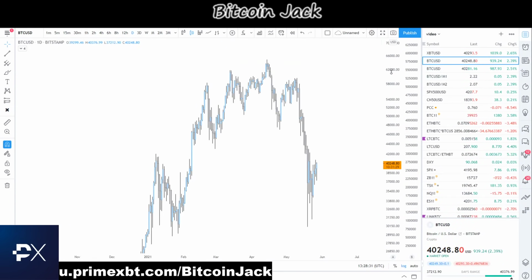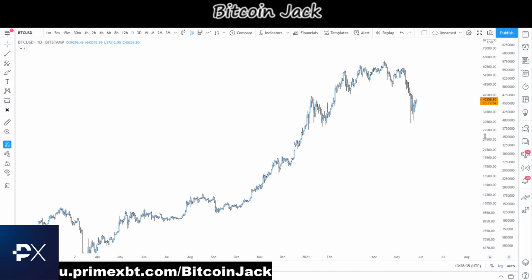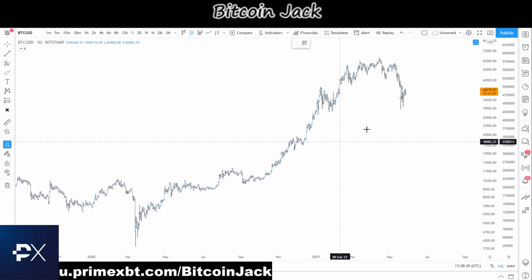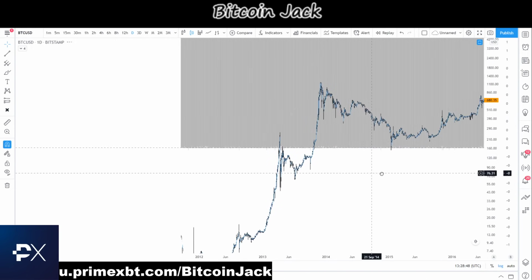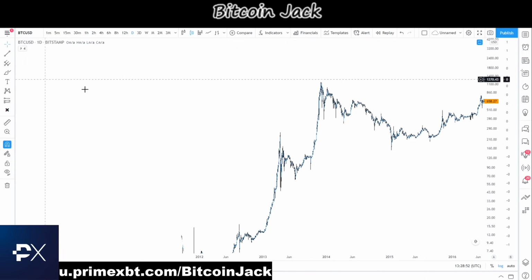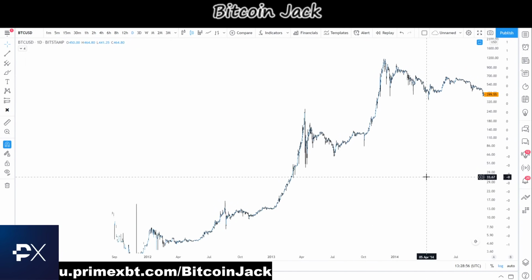There are a few metrics that suggest this is the bottom that are convincing enough. Then there are a few metrics that say that the bottom is probably a little bit lower. It's hard to really make a call. At this point we just have to trade the levels that we have locally until it becomes a little bit more obvious. At least that's how I look at it.